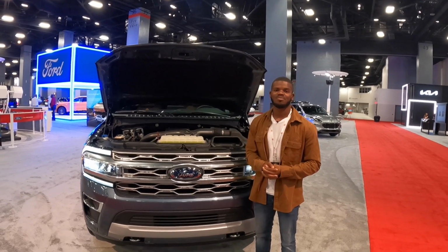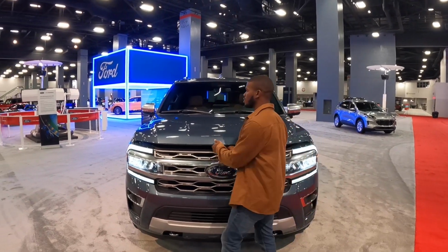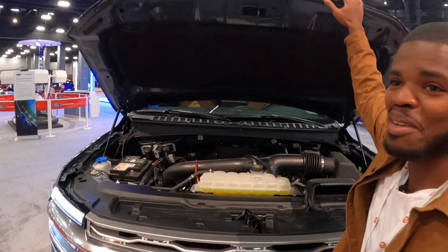Let's talk about the powertrain specs here for the Ford Expedition Platinum here. Open up the hood here. As you guys can see, this is a hood by hood filling my hand, by the way.